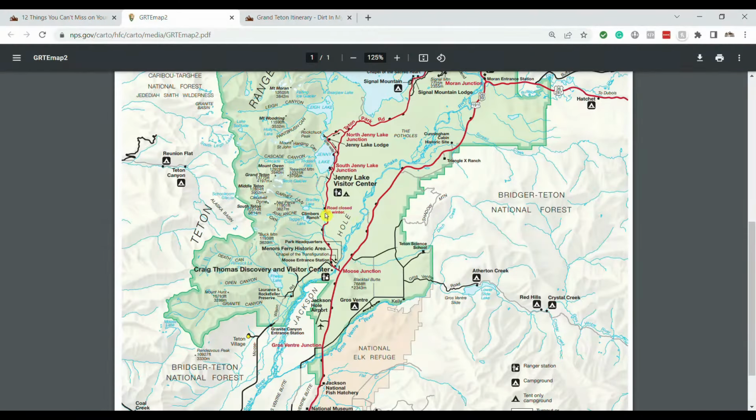So looking at the map here, again, you're gonna park at South Jenny and then you'll take the shuttle boat across the lake here. The trail isn't marked on here, but you'll hike up to Hidden Falls basically, and then you'll come back up and kind of be right along Jenny Lake right here before you head into Cascade Canyon.